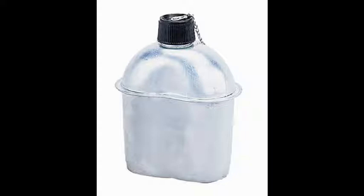Now I've chosen the Rothco GI style aluminum canteen. This is a $7 canteen. I chose aluminum over plastic because I could heat it if I needed to. Though with the other items I've chosen, I would not really need to heat in my canteen.